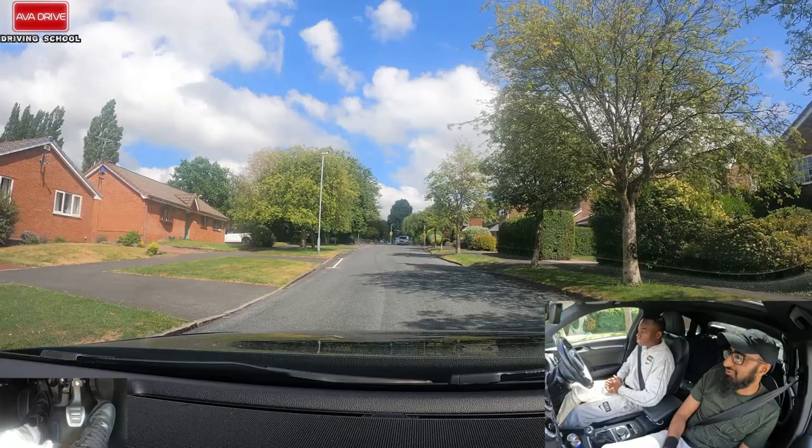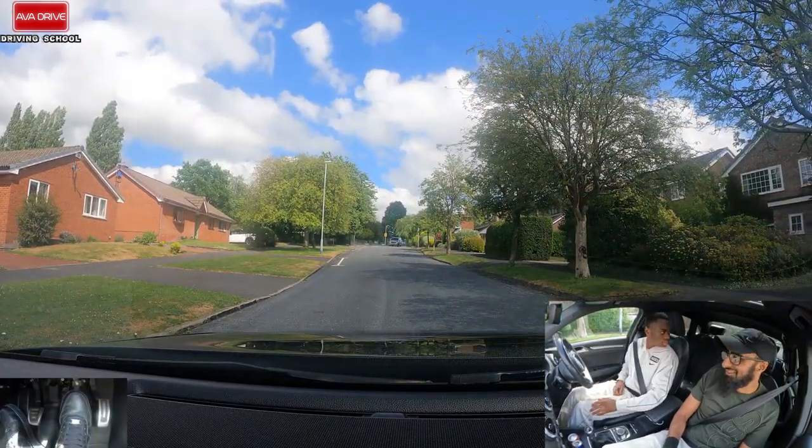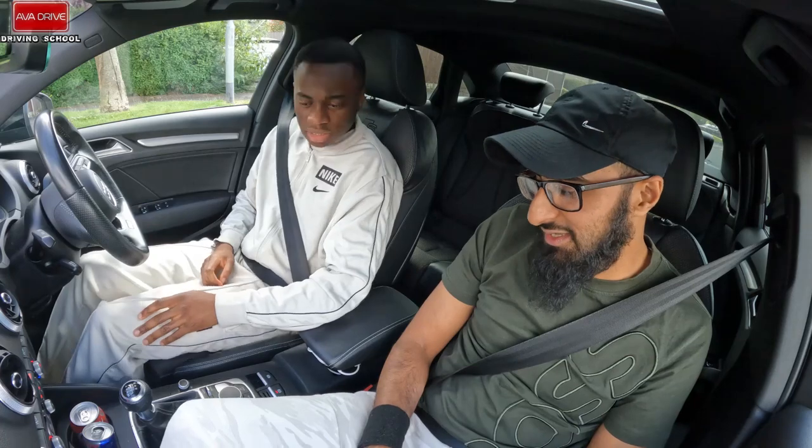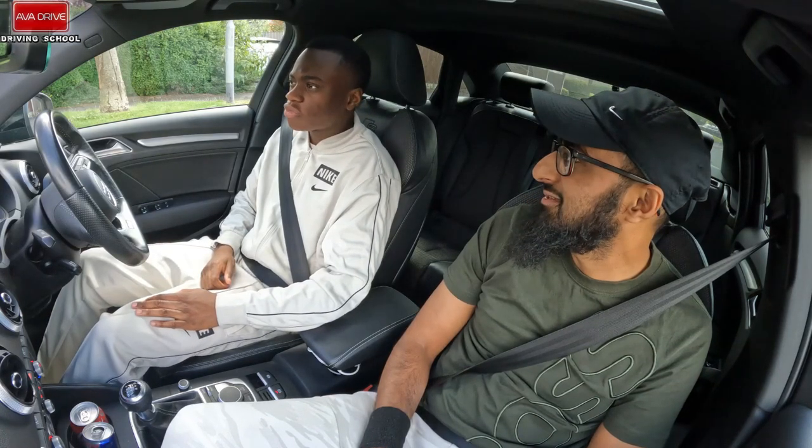Let's try. Put your clutch in, put your foot on the brake. Why is it going backwards? Because if you leave the clutch in and take your foot off the brake, it'll go backwards, and it's a hill as well. You get it?